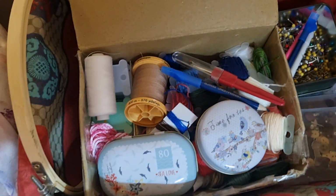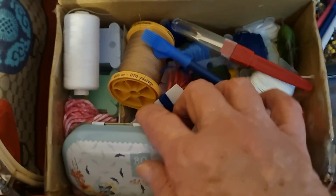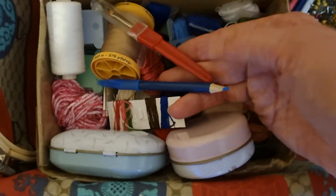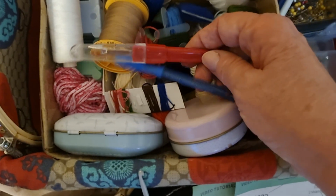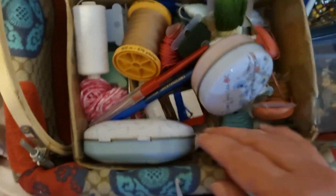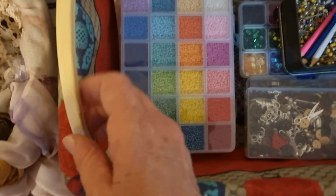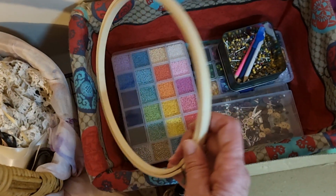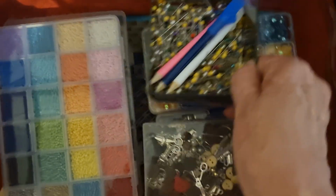So you can see that I've been setting up some glass beads in each of those little tins that I've got from Lincraft. And there's a dressmaking pencil and some cotton. And there's all different cottons there. And in the box I've got a round hoop for doing embroidery and some beads and my pins.